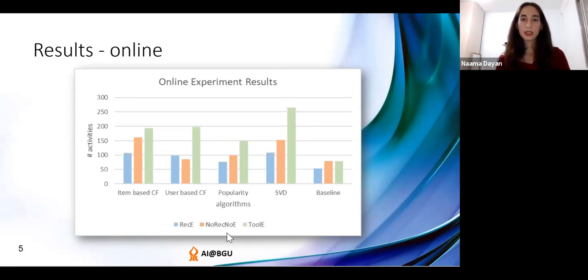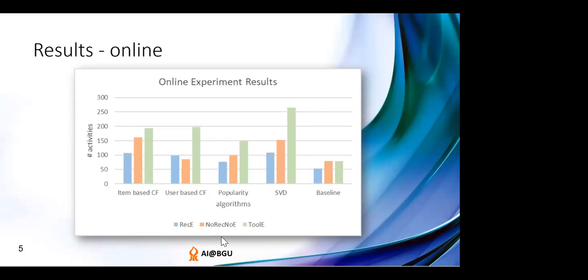Like I see the recommendation of Storecatcher, it catches my eye, and then I choose to contribute to this project. So this is the sum of the events of all users per condition. No-rec, no-E is a metric of misses, like how many projects the user did participate in, but we didn't recommend. We would like the recommendation system to recommend this, but it didn't actually recommend it.